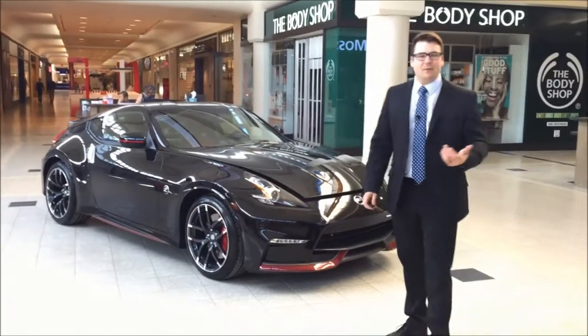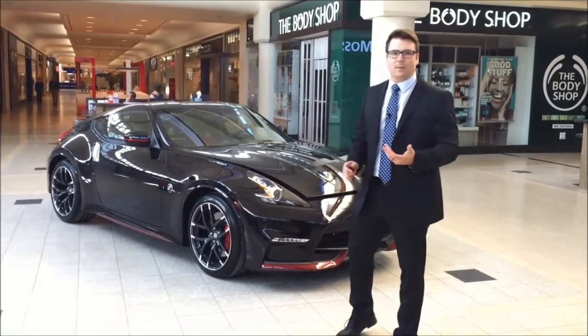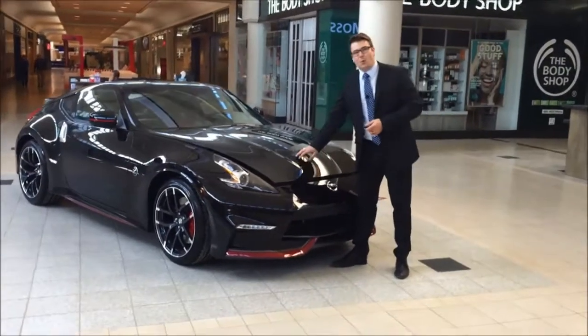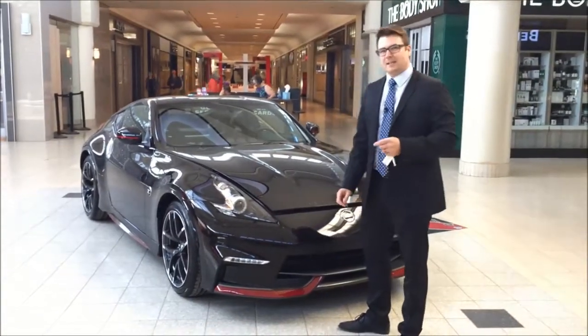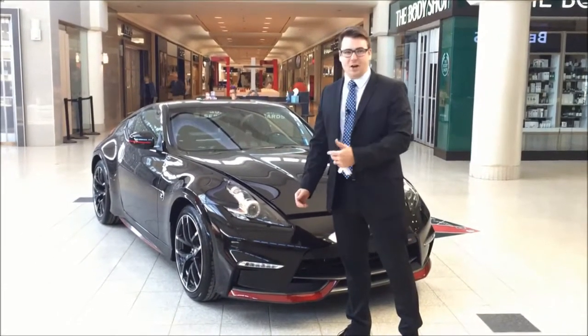Now, besides just making it look a little flashier, they've actually given it a ton of performance modifications. Starting with the horsepower, the NISMO one gives you extra horsepower. You actually have 350 horsepower in this car. It's rear-wheel drive, it's a really light car, so that's a lot of horsepower. This thing will go 0 to 60 in a heartbeat.